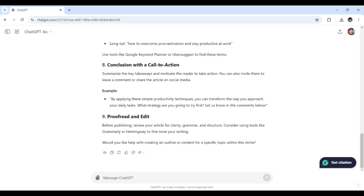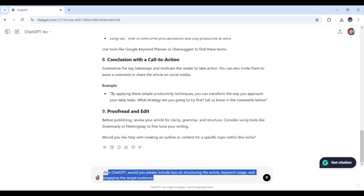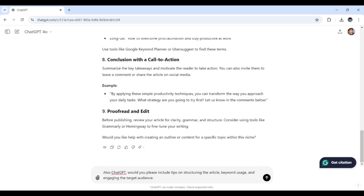So let's go down here in the prompt box and I'll insert my prompt here. Here we go. I said, also, ChatGPT, would you please include tips on structuring the article, keyword usage, and engaging the target audience? I made the prompt a bit more conversational, just to say the least. Now, let's hit enter once again and see how ChatGPT would recommend more info for us.